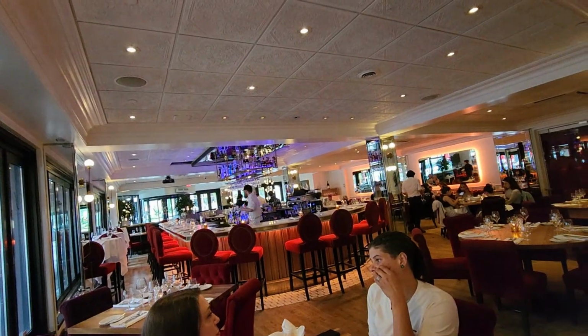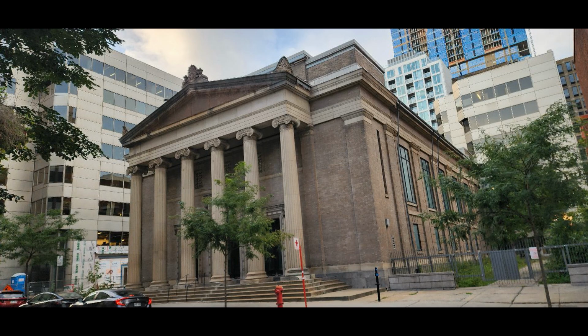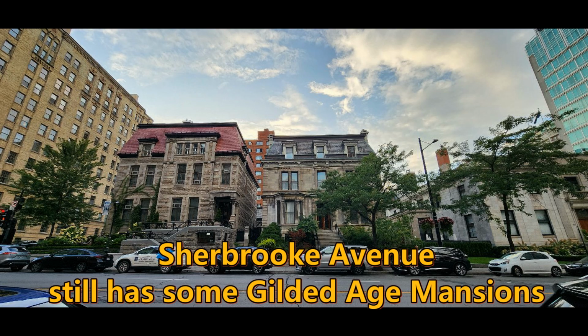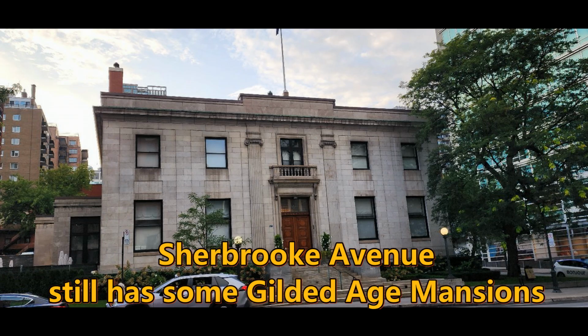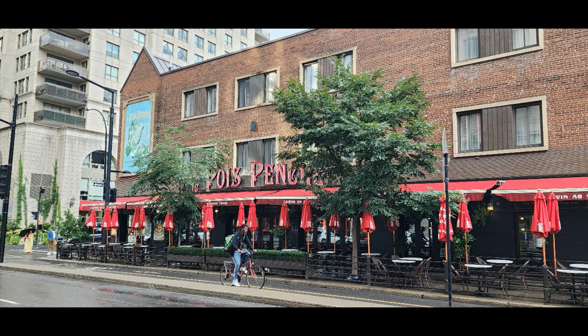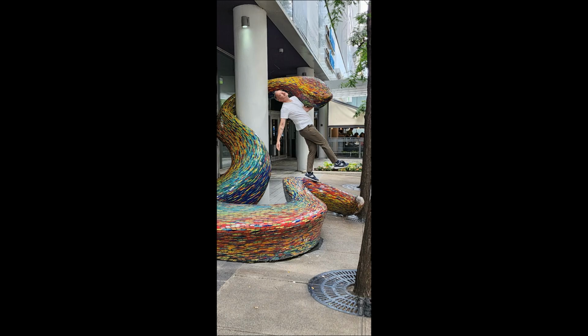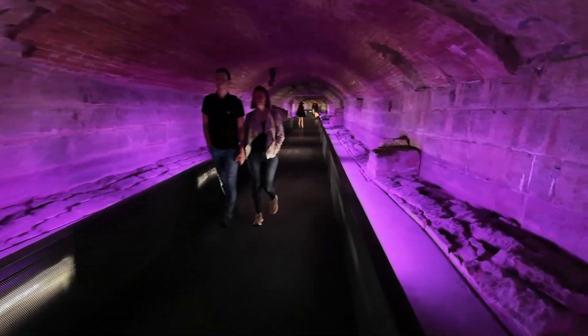The brasserie is also around the corner from the Four Seasons and nearby the Golden Mile, which still has some beautiful Gilded Age mansions that you can enjoy on a post-meal walk, which I highly recommend. Now, Pois Penché, I definitely recommend, and also walking around the Golden Mile. They also have some statues and sculpture along the way for you to enjoy. That was about it for day 3.